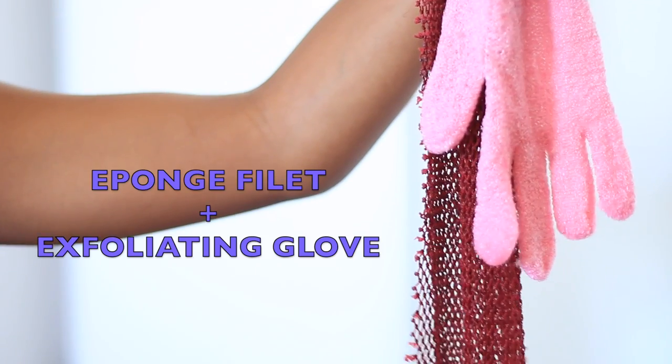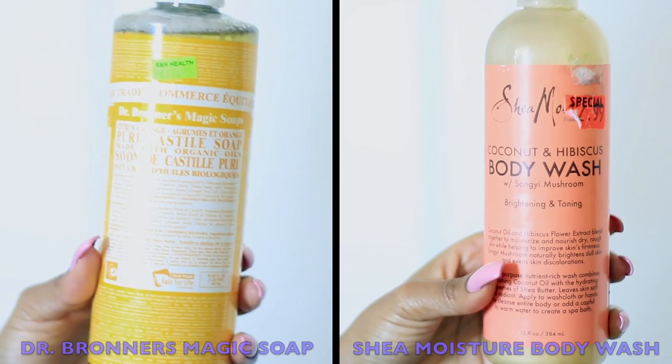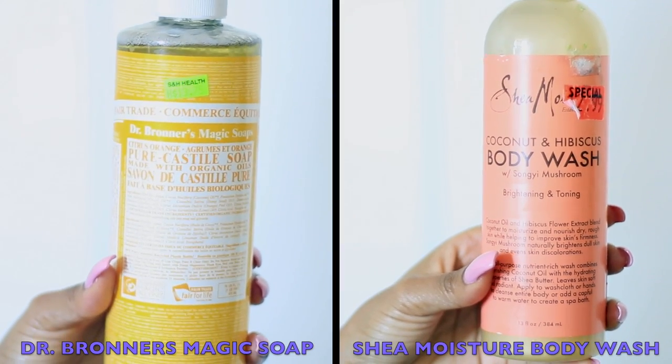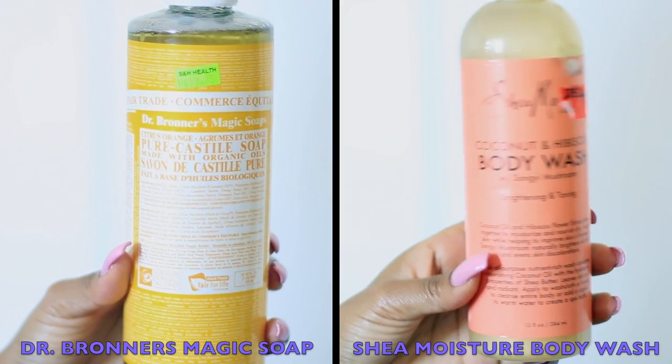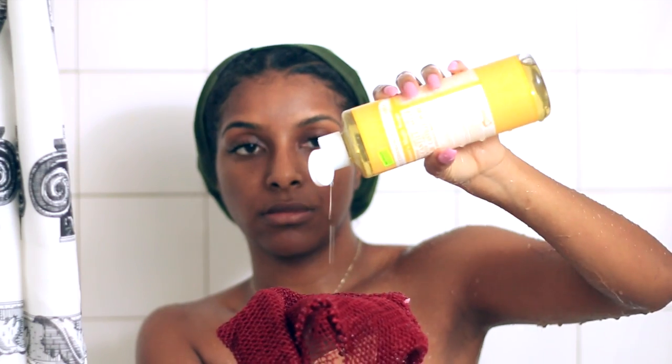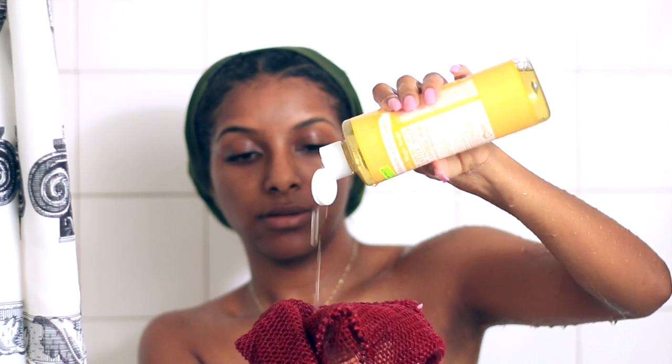So I like to use an African exfoliating net or an exfoliating glove to clean my body. I like to use the Dr. Bronner's Magic Soap in Citrus and the Shea Moisture Body Wash in Coconut and Hibiscus. I just make sure that any soap I use is more on the natural side and aids in brightening your skin.